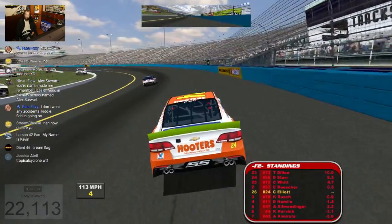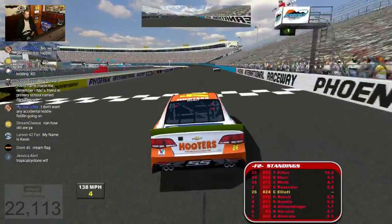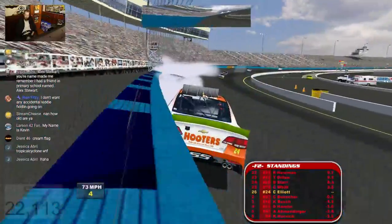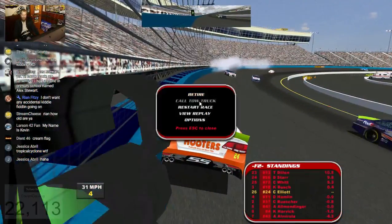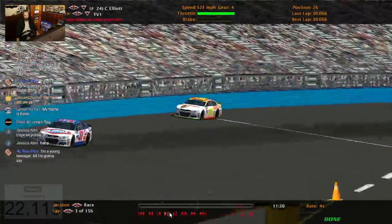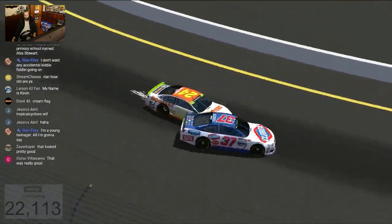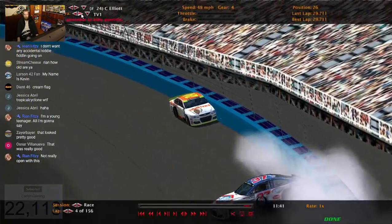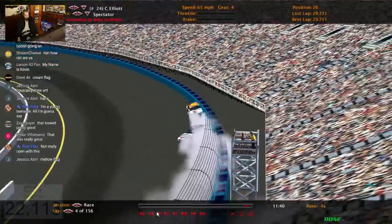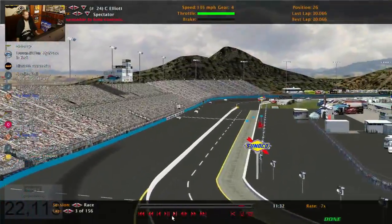Whoa, speaking of saves. Whoops. Doesn't help. Going after Chris Buescher. Alrighty. I want to see this replay real quick, and then we'll go back and look at the Denny versus Chase contact. Ouch. Buescher would probably have a headache after that. Back to the Denny and Chase contact.